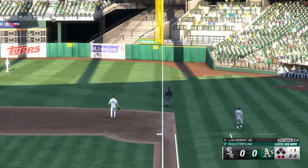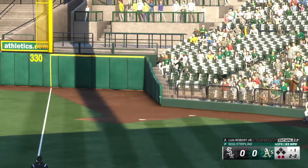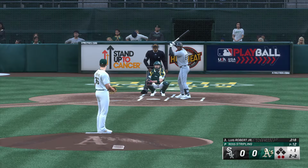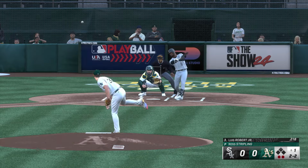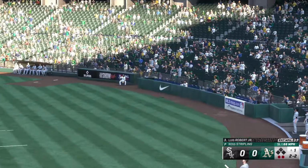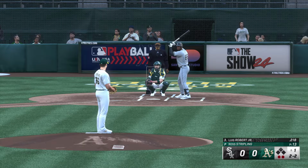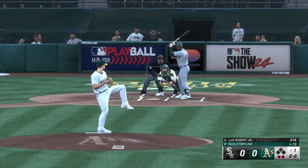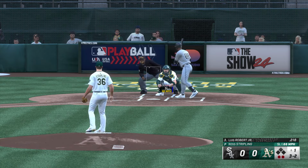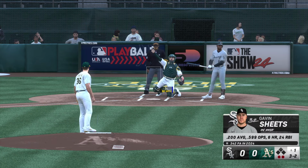Down the line. And a foul ball. A little tardy on that fastball. He's going to have to get it going a little quicker. Get that front foot down. Keeps the at-bat going with a foul ball. The pitch. That one misses, and that's ball three.